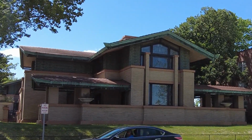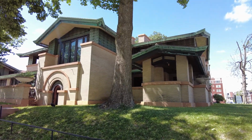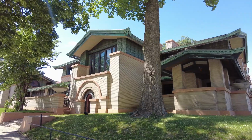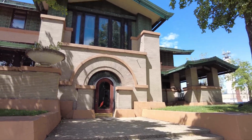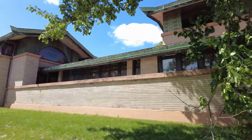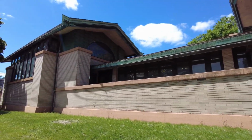Springfield philanthropist and socialite Susan Lawrence Dana hired Frank Lloyd Wright to design this home for her in 1902. Wright was given a blank check and designed this massive 12,000 square foot home complete with 3 main levels and 35 rooms. The house has the largest collection of art glass doors, windows, and light fixtures designed by Wright.